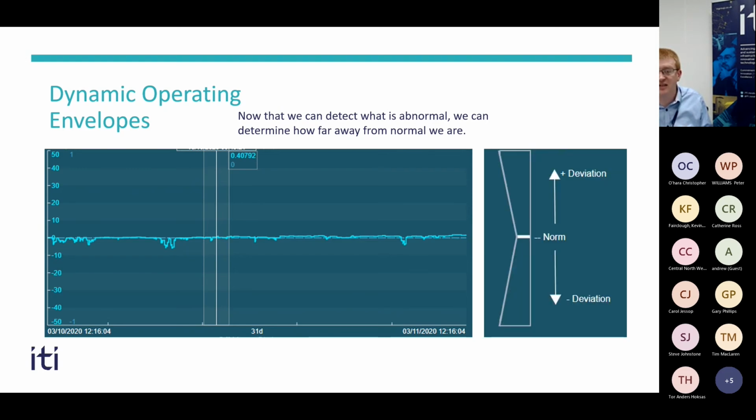So if I display that in this format here, we can see if normal is in the middle of the triangles that are shown, we can see how far away from normal we are. Now, on a single signal like that, that's useful. However, when we start monitoring things system-wide, that becomes an awful lot more useful.